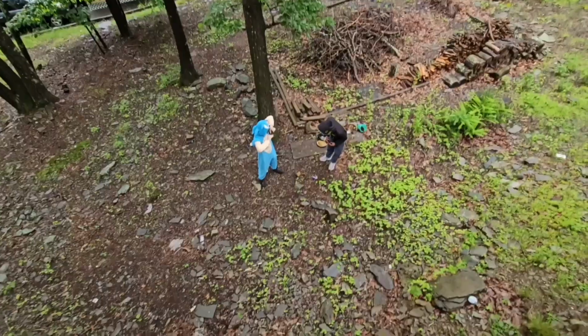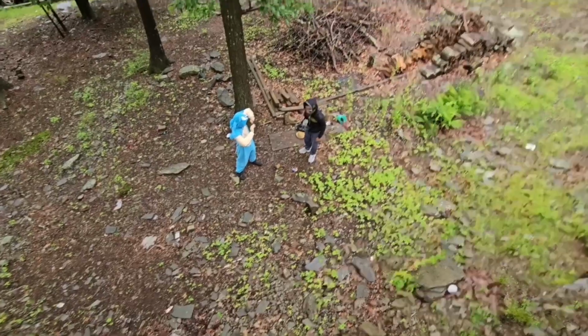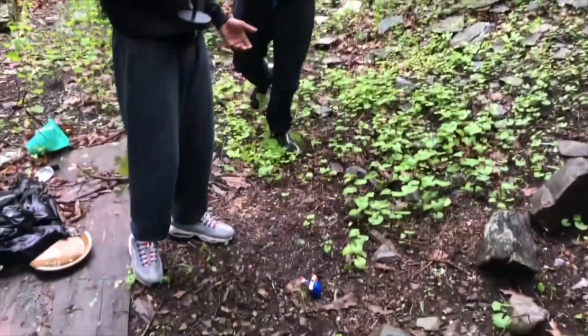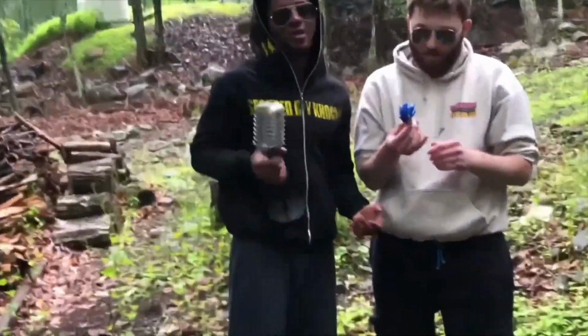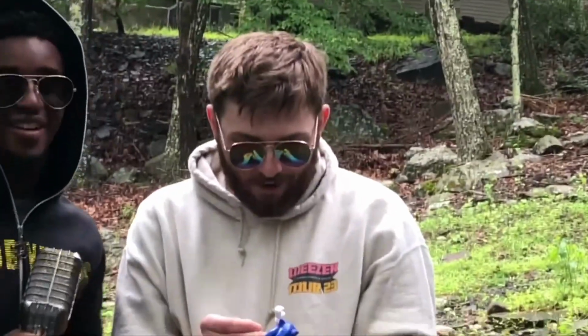Alright, how's it looking? She looks pretty messed up. All right. Let me come down. Yeah, so, she's messed up. Or the figure is messed up. I don't know if we were supposed to measure this out or not, but yeah. How's Sonic doing? It's okay. He's actually completely fine. There's no damage on him at all.